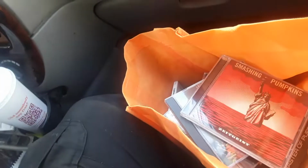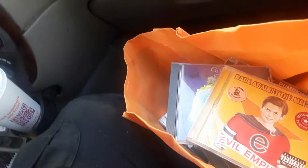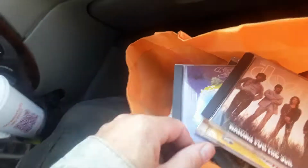AC/DC, Smashing Pumpkins. Underrated band for sure. Yes. Rage Against the Machine. The Doors. More Doors. Guns N' Roses. Judas Priest. Green Day. The Who and The Who. Definitely not bad. I did pay a buck a piece for this.